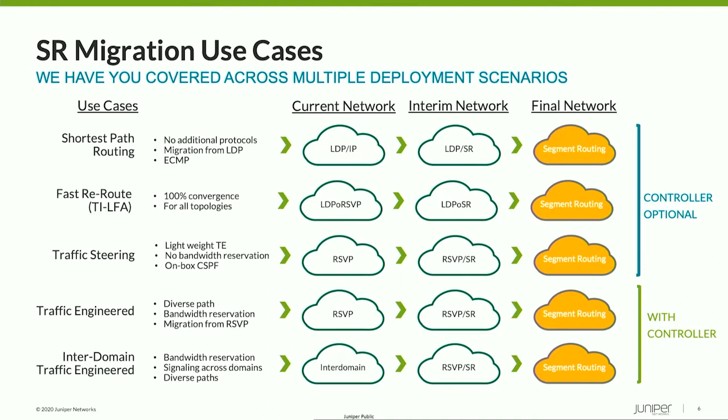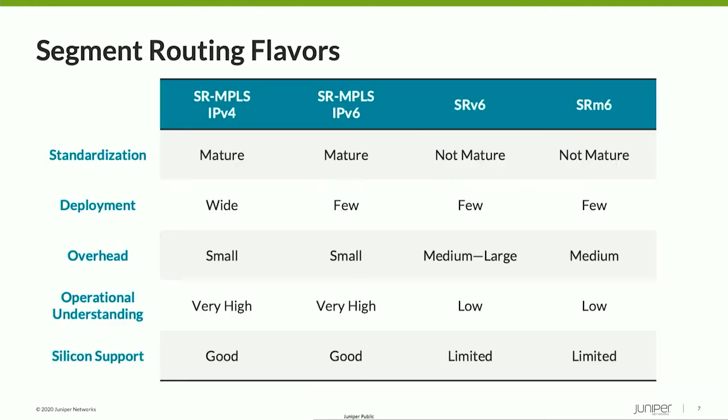And this pretty much covers all the use cases among different industry segments. To summarize, we support all of these deployment use cases and all of these migration use cases. So now that we have covered different segment routing use cases and deployment options, let's understand what segment routing flavor best suits your network.